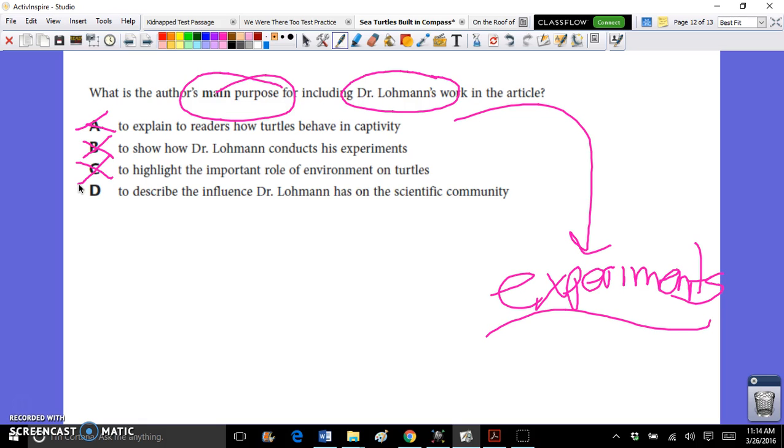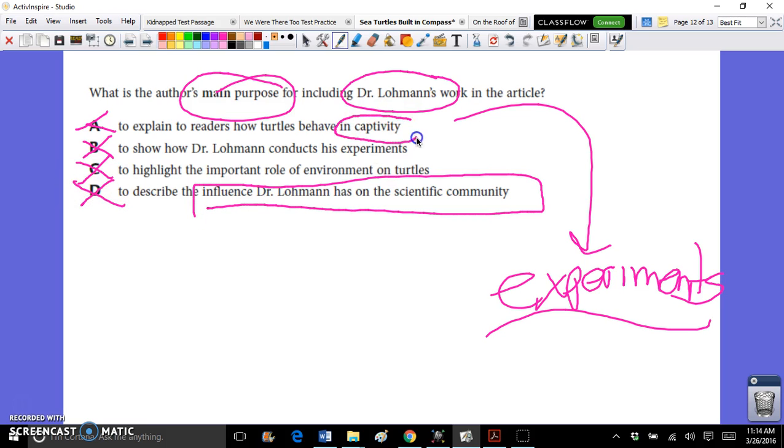Sometimes this happens, which is why when you use process of elimination, you have to make sure that the last answer that's left really is the correct answer. This has nothing to do with central idea. It can't be the correct answer. Again, the captivity is just for the experiment. That was not the point of this article, so I'm sticking with eliminating A. To show how Dr. Loehmann conducts his experiments, again, that is not related to central idea. I'm going to rethink C.